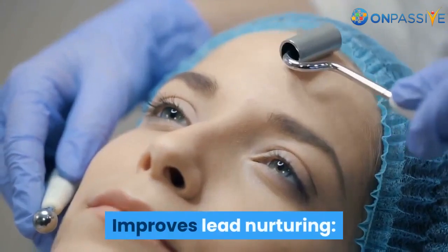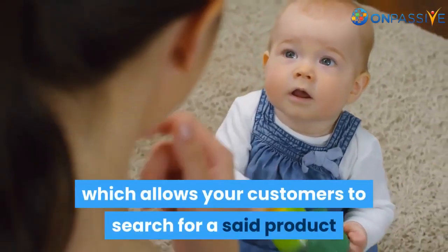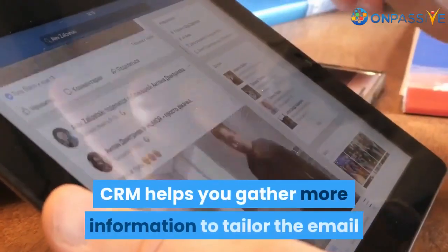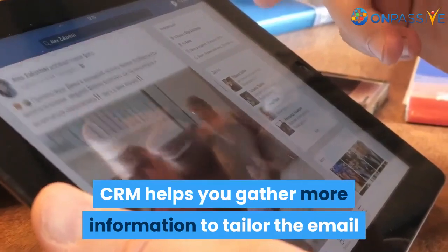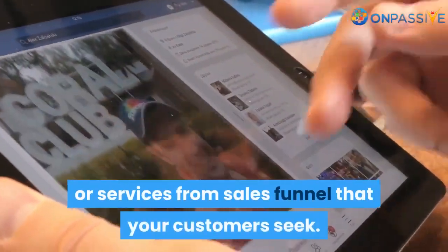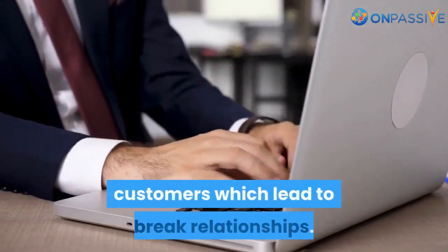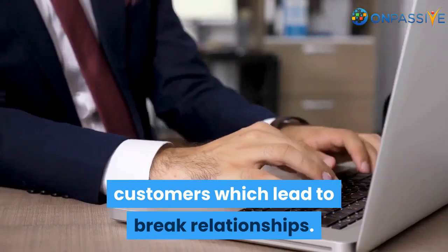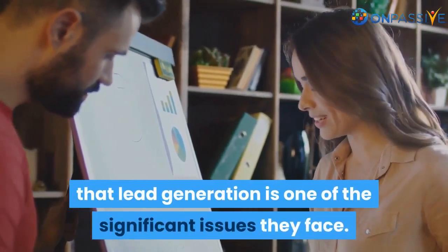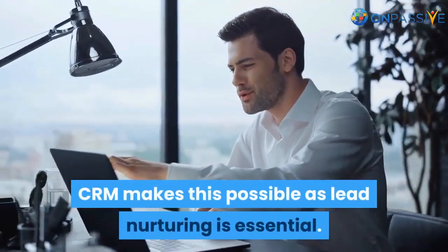Improves lead nurturing. Lead nurturing is very important, which allows your customers to search for a said product or service from your sales funnel. CRM helps you gather more information to tailor the email and identify a particular product or service from the sales funnel that your customers seek. Make sure you don't send wrong emails to your customers, which can lead to broken relationships. Most marketers feel that lead generation is one of the significant issues they face. CRM makes this possible, as lead nurturing is essential.